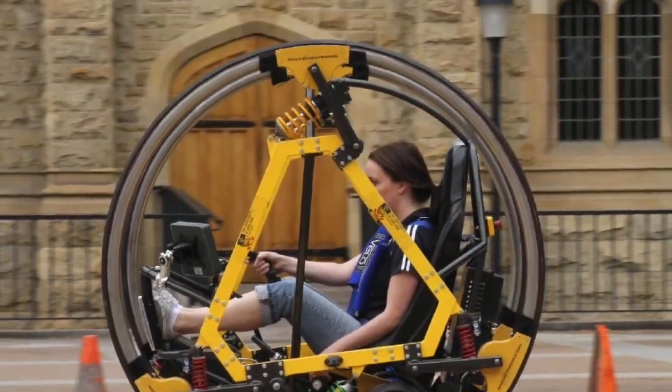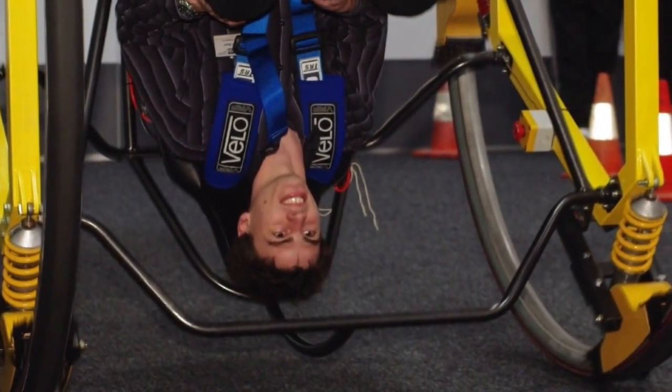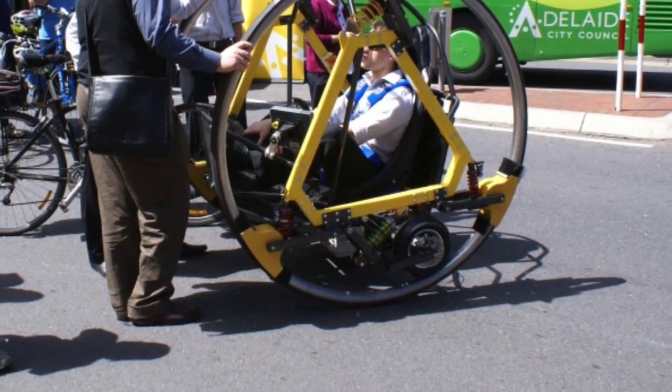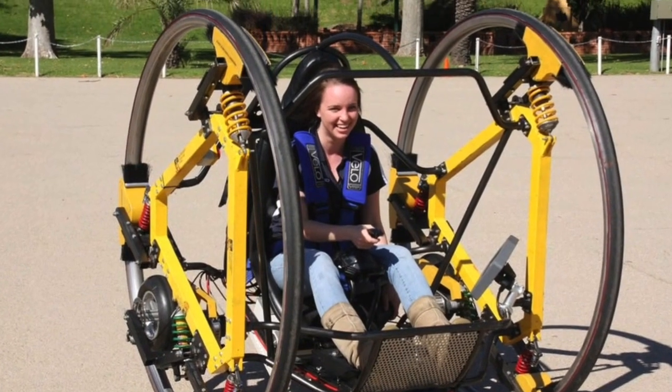Don't think this looks like a toy? Well, it's controlled by a joystick, as if the driver was playing a video game. The contraption even rotates, and the driver will stay in their seat due to a harness. Want to take this for a spin? Haha, see what I did there?